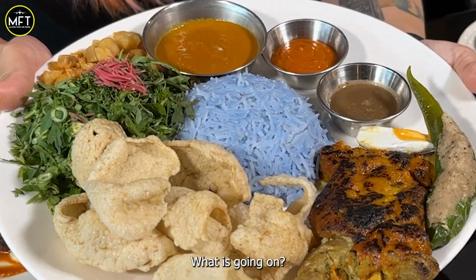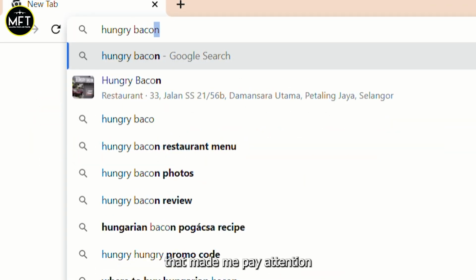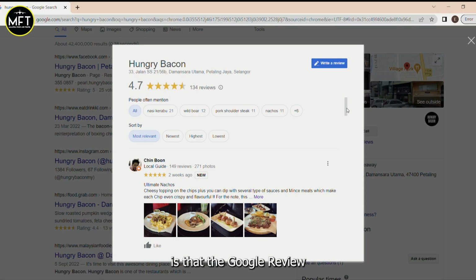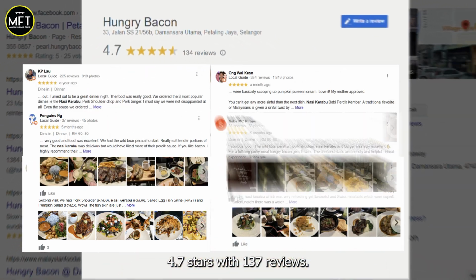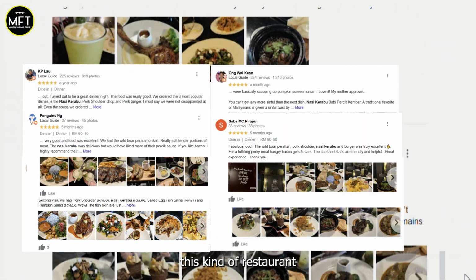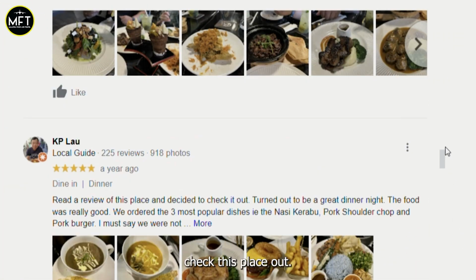What is going on? So the first thing that made me pay attention to this restaurant is that the Google review is at 4.7 stars with 137 reviews. I mean, this kind of restaurant is impressive and I need to check this place out.